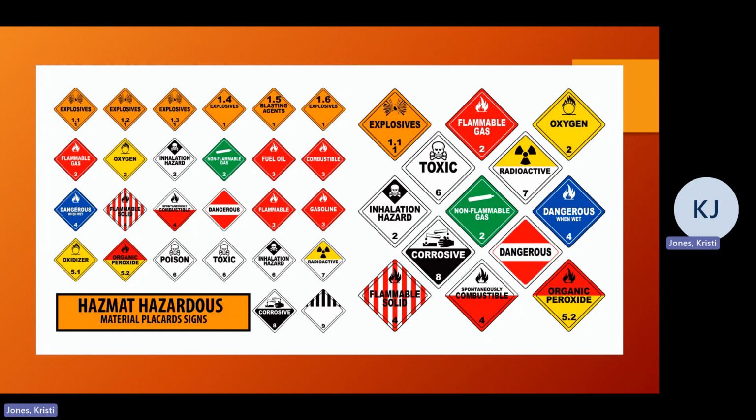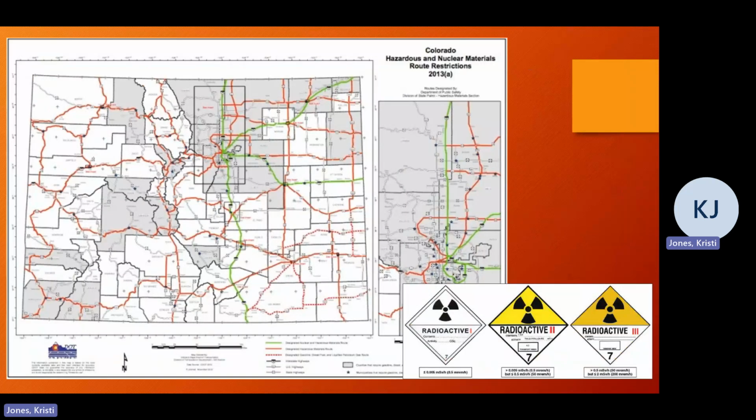Did you know that the routes in green are the nuclear routes here in Colorado? So the placard of radioactive may be more common, but do not despair. We can still be safe. We just need to know how to identify what's going by on the road or if you're responding to an accident. If you're responding to an accident, we need to be extra cautious due to what might be transporting.